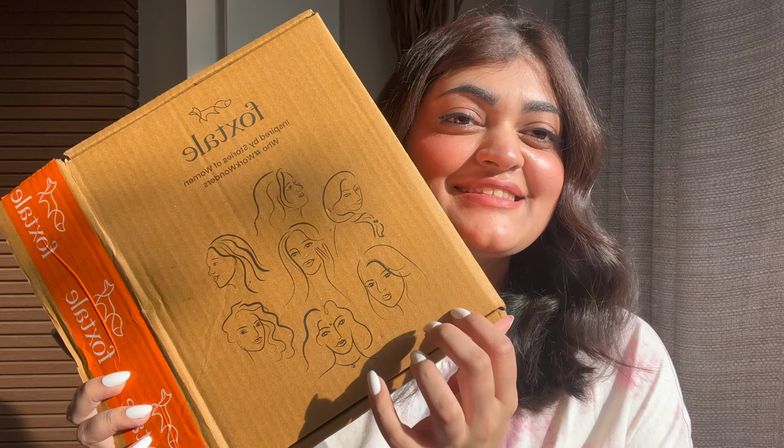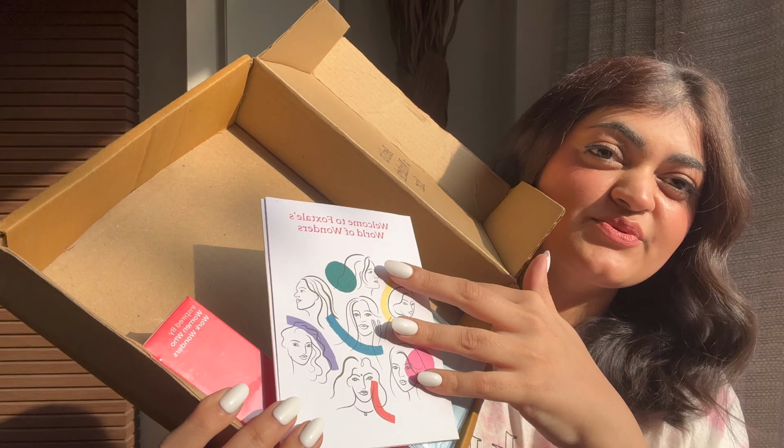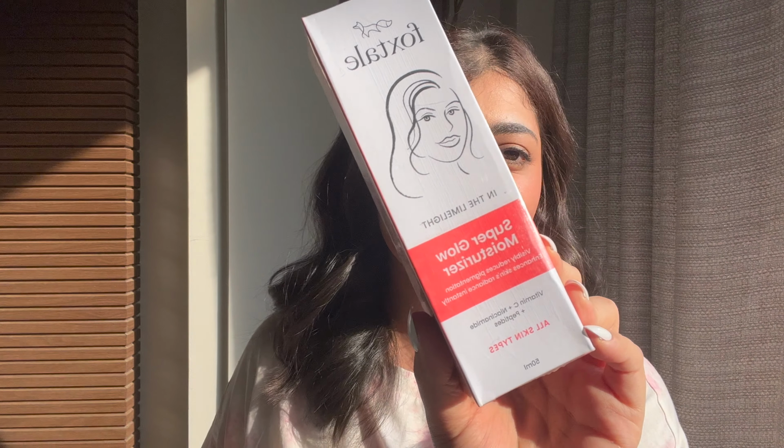Then we have this box by Foxtail. Here's what they've sent. I have this Super Glow Moisturizer, vitamin C, niacinamide, peptides, all good things.